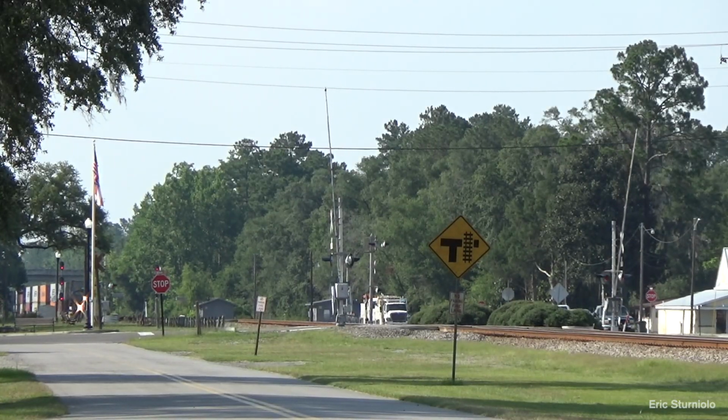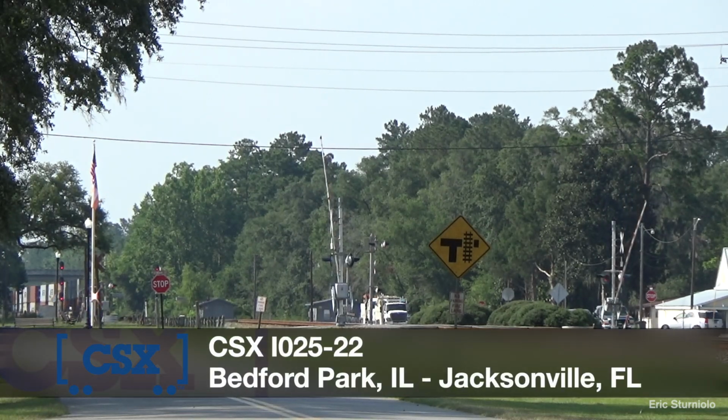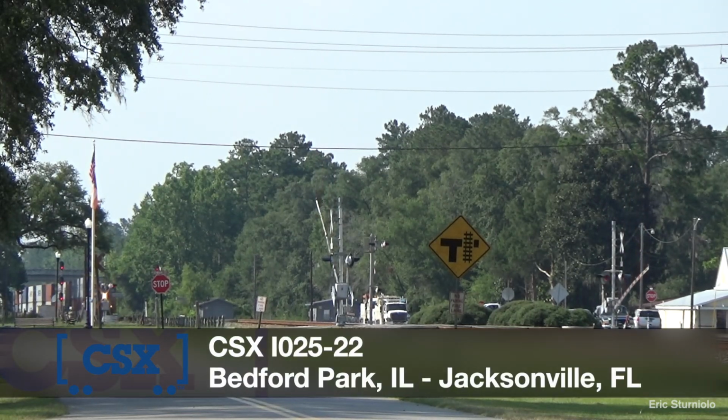Priority Intermodal I-025 then comes off of the Jessup subdivision about 25 minutes later, heading for the Duval Ramp and Moncrief Yard.